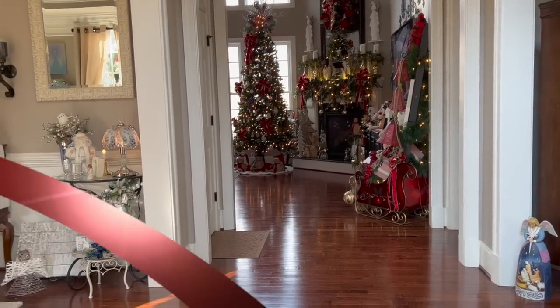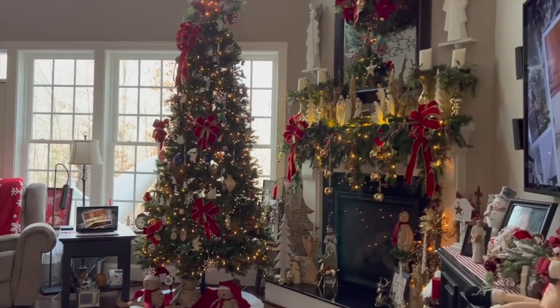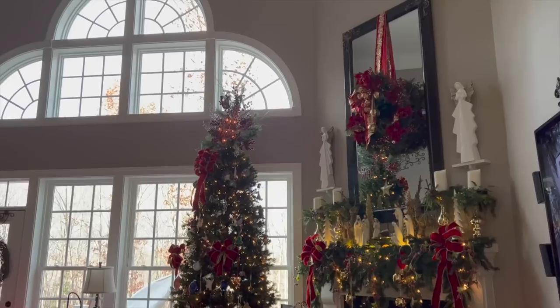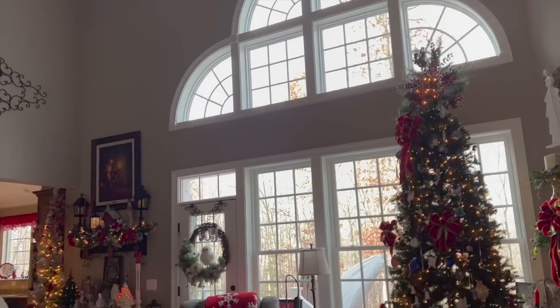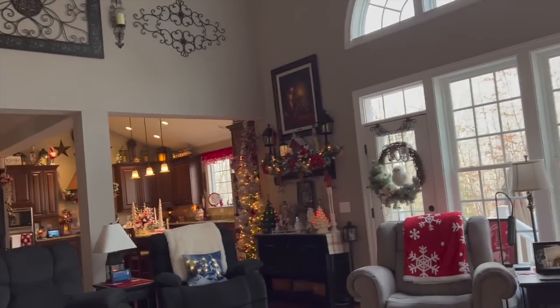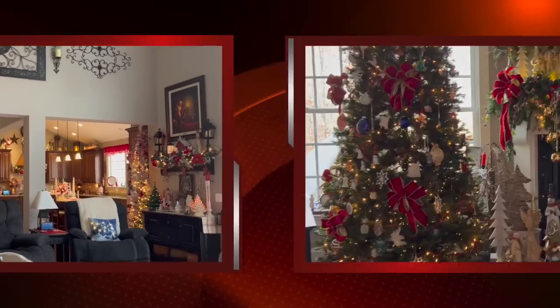So let's go over that way. This is the family room that we have these big windows in, and that leads over into the kitchen and the kitchen eating area. So we move on in and turn around.